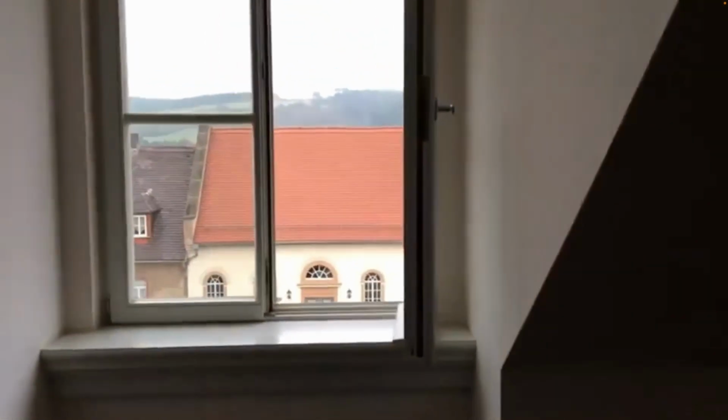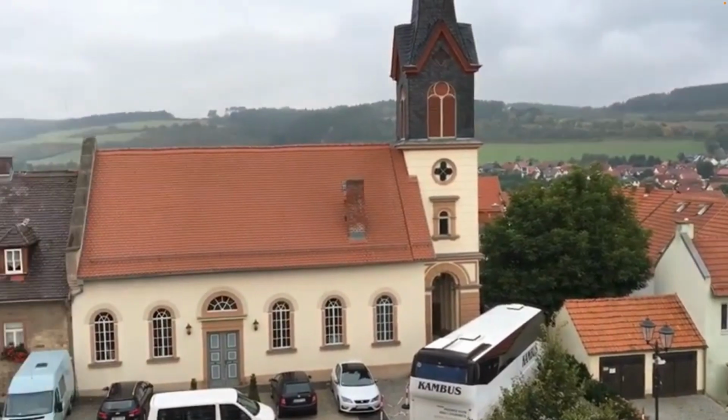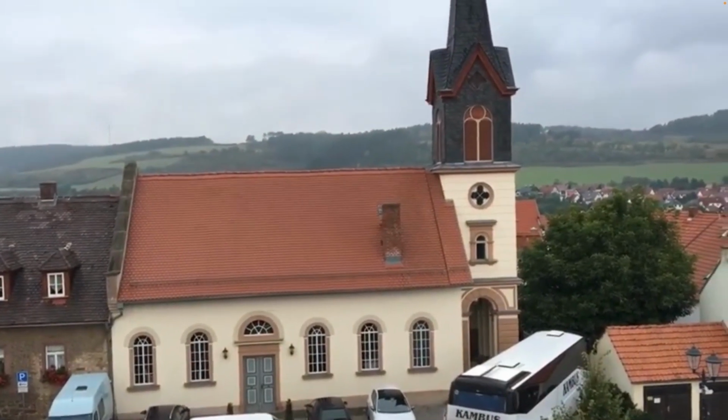Excellent. Let me show outside this window so you get an idea of the valley that we're in. Exactly, if you see it, it's some kind of gap that we are in. It's a gap.